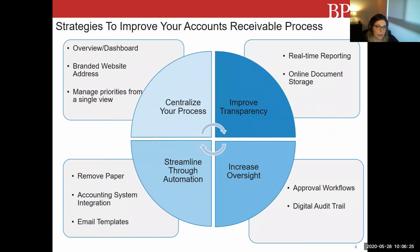Well, we want to be able to provide real-time reporting on, today we'll be going over accounts receivable. But we'll also see some online document storage inside of the system that's going to improve transparency. So you don't necessarily need to be in the office and digging through cabinets in order to see an invoice that was issued to a customer. We'll also be increasing your oversight, and we'll do that through approval workflows and digital audit trails. Everything that we're doing inside of the system is fully tracked inside of Bill.com.